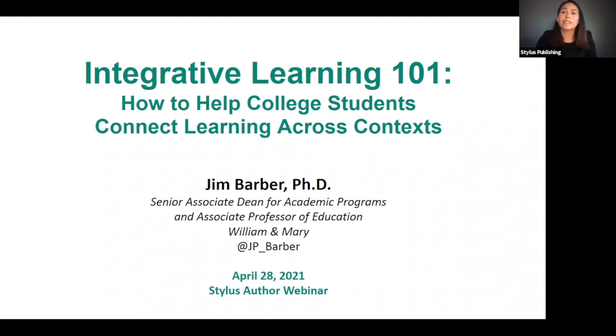His latest book is Facilitating the Integration of Learning, 5 Research-Based Practices to Help College Students Connect Learning Across Disciplines and Lived Experience. It was published October 2020 by Stylus. This book offers a guide for college educators on how to promote students' integration of learning and help them connect knowledge and insights across contexts, whether in class or out of class, in co-curricular activities, or across courses and disciplinary boundaries.